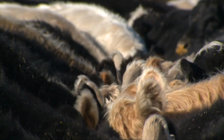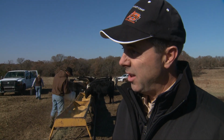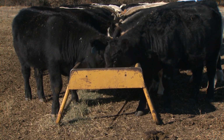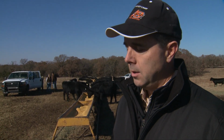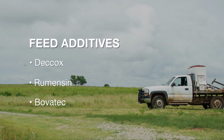One concern after weaning, particularly if the calves are in a dry lot or a feeding area that's concentrated with manure, you can see coccidiosis infection over time. And of course, we just suggest that people consult with their veterinarian so that they have a good understanding of how to deal with that if that problem does arise. But there are feed additives that can be incorporated into the feeding program to help with that problem. The 3 feed additives that are available for prevention of coccidiosis in beef calves are Decox, Rumensin, and Bovatec.